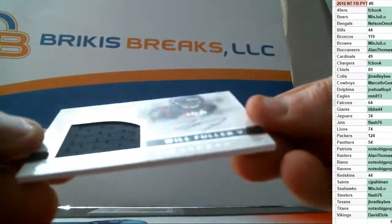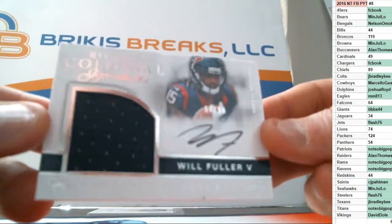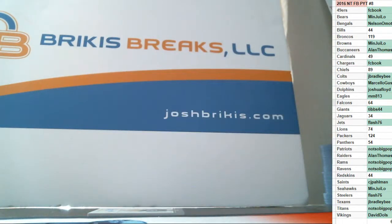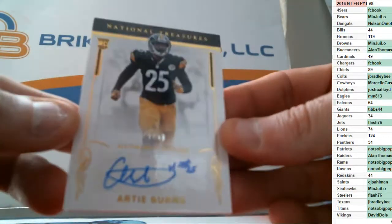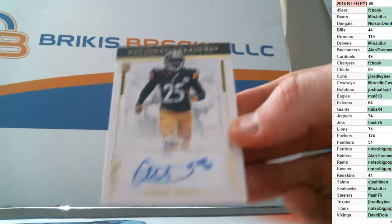RPA for the Texans, that's Will Fuller, jersey auto on card for the Texans, going to Jay Bradley, Will Fuller. Last card in the break is going to go to Flash with the Steelers out of 49. That's Artie Burns. Rookie auto for the Steelers. Artie Burns for Flash.